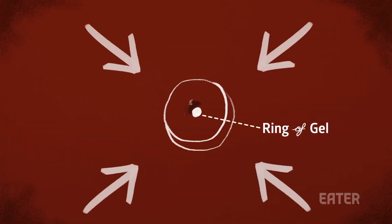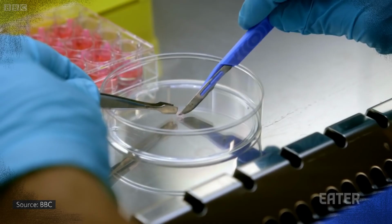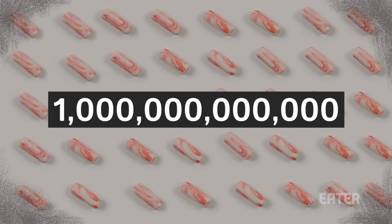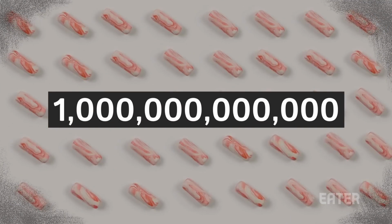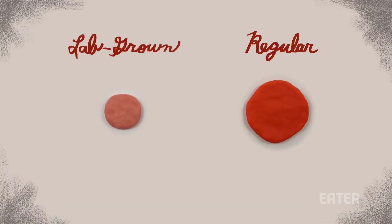The muscle cells' tendency to contract frequently causes them to grow into a small strand of muscle tissue. The muscle tissue tubes are then layered together to form a hamburger shape. One muscle cell has the potential to turn into 1 trillion muscle tissue strands, which is a lot of burgers. The lab-grown hamburgers don't quite look like normal hamburgers and are much paler in color and blander in taste.